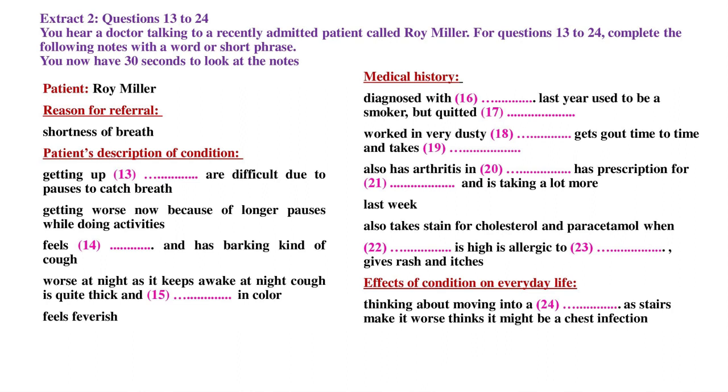So, Roy, I see from your notes you've been admitted because of shortness of breath. Can you tell me more about that, please? Yeah, well, it started last week. I noticed that getting up the stairs was more of an effort, and I found that I had to pause on the way to catch my breath. I did used to get a little out of breath, but it's definitely gotten worse.